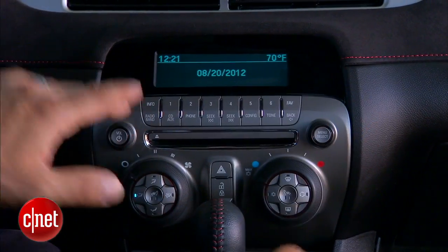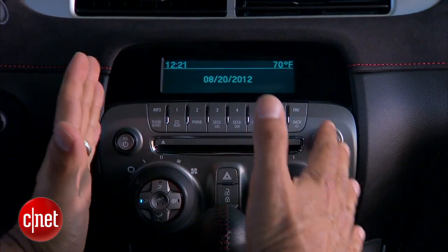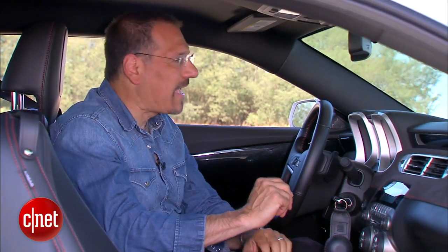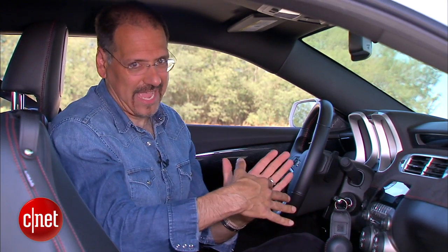Now, this head unit is the head unit. You cannot get an LCD traditional navigation head unit in this top-end Camaro. Some will say, who cares? That isn't the point of the car. Others will say, it's the top-end Camaro. Give me the choice. I think I'm in that camp for the most part.